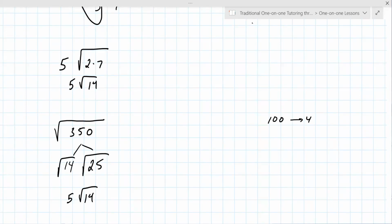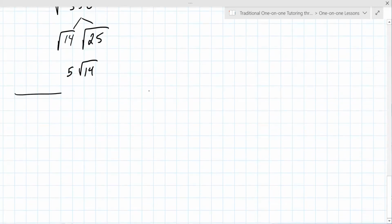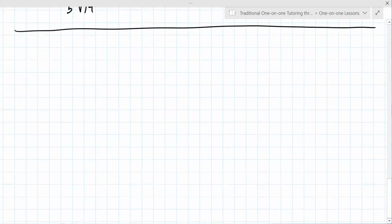So let's have you look at a less complicated problem. You get to choose which strategy you use, but I want you to try the square root of 60. Either build a factor tree or look for the biggest perfect square that goes into that number. So go ahead and try that, and then I'll check back with you here in a moment or two.